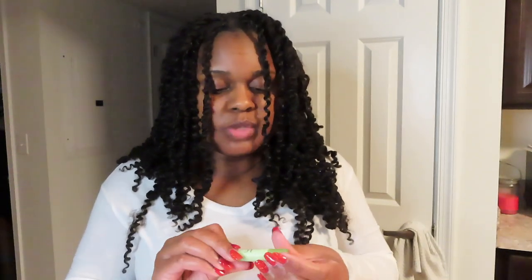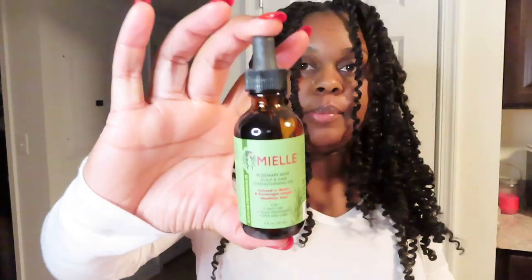Doesn't really smell like anything. Smells like you would imagine, I guess, like a melon. Nice little shine, tiny little thing. I think that cost $5. And then I got the Miel drops. And I don't know if this is new, but this is the first time I saw it.